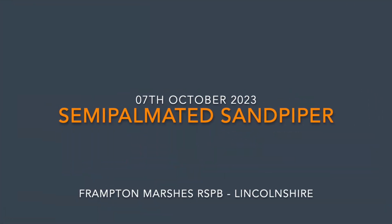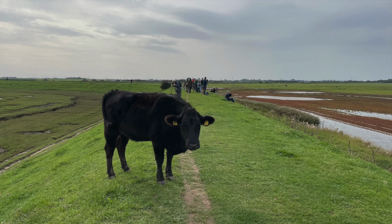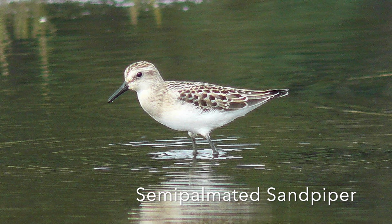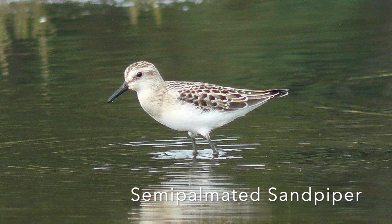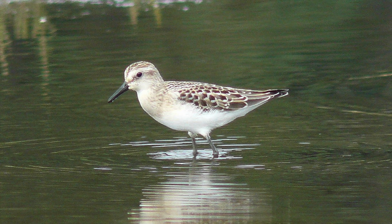On the 7th of October, I headed up to Frampton Marshes, RSPB Reserve in Lincolnshire, for a rare North American wader called a Semipalmated Sandpiper. This bird was seen at distance, scope views only on this bird. It was hanging out with some little stint and was playing hide and seek, but fortunately I was able to get some good views. I didn't get any photos, but I've got a photo here of a bird that I took on Vancouver Island back in 2009.